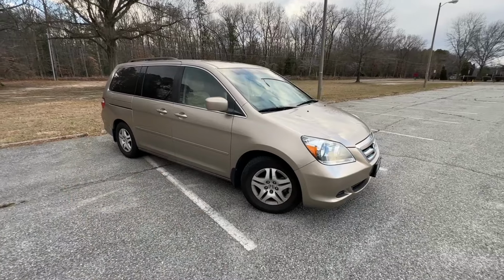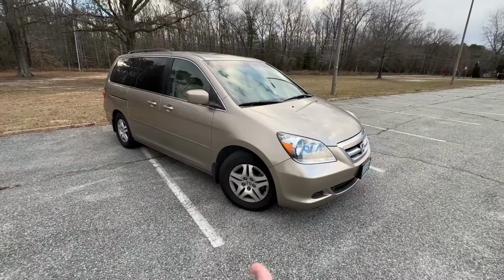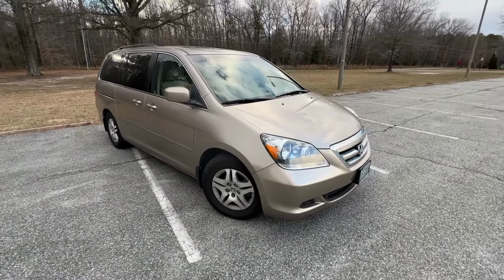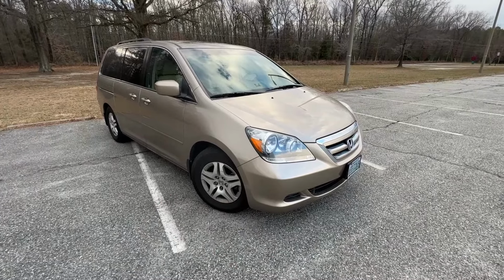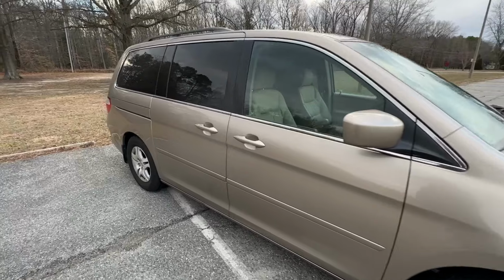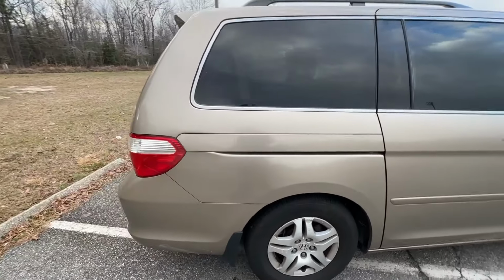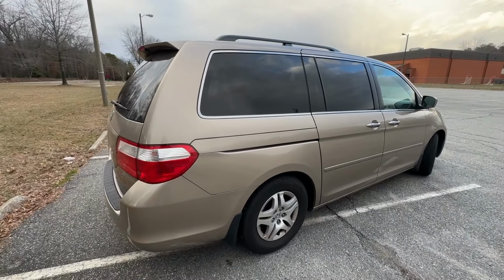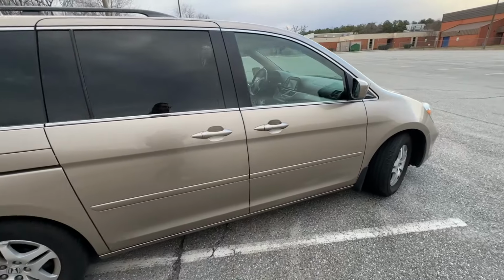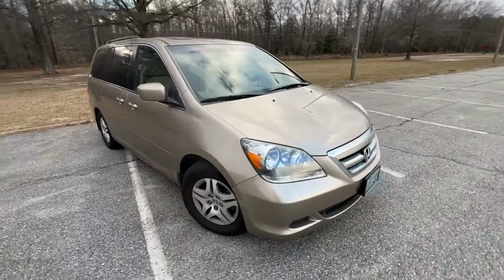So while this is an '07, it only has 64,000 miles on it. She hasn't been driving a lot lately. The battery actually died, so I came out here today, jump-started it, and took it for a quick drive. I know it doesn't look like it on camera, but this van has 64,000 miles, like I said. It needs a detail very bad, which I'm going to try to steal it for a day and take care of for her, but like I said, I still just wanted to get a quick video of it.